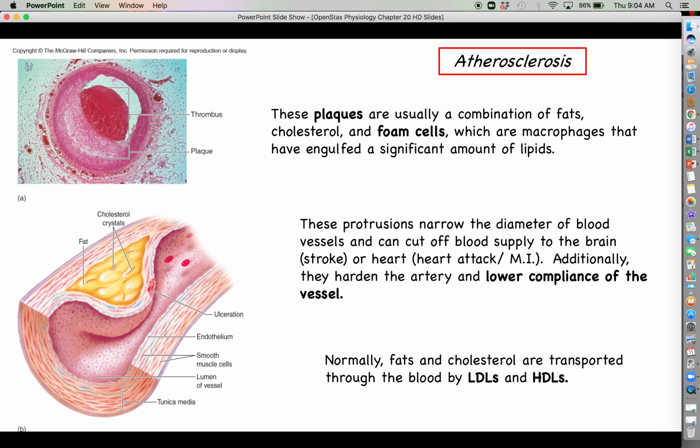Now, you might be wondering, okay, well, the problem here is clearly that there are fats and lipids being transported through the blood, so why don't we just get rid of those? Well, it's actually important that these fats continue to be transported through the blood. So let's talk a little bit more about the root cause of atherosclerosis.